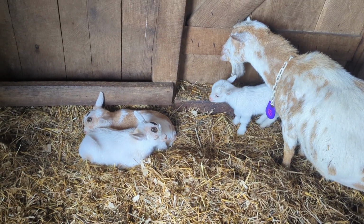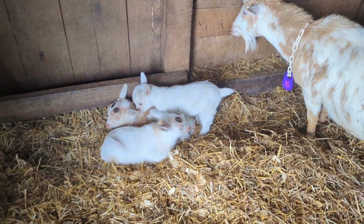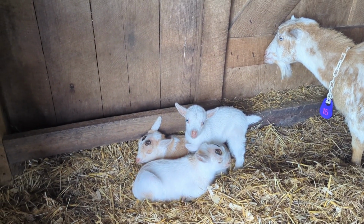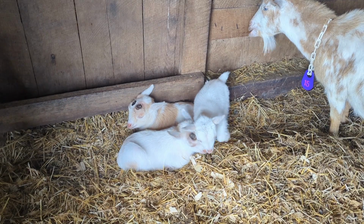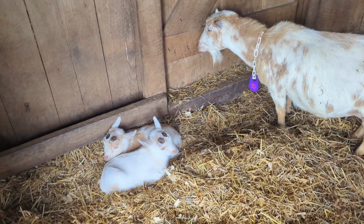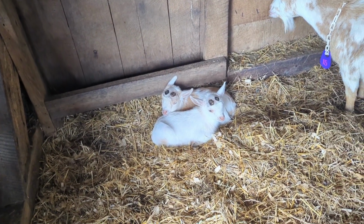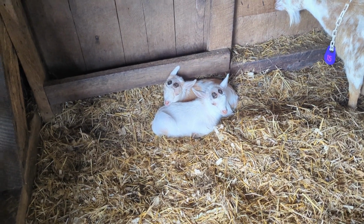We actually were concerned about his front legs with how we had to pull. Again, he is totally fine. I mean, he's sleeping now, and you can't tell. She is so cute. But he's actually very, very active. Both of those boys are. So is the little doe. And they have been great ever since 24 hours of age. So, anyways, we're so, so happy about that.